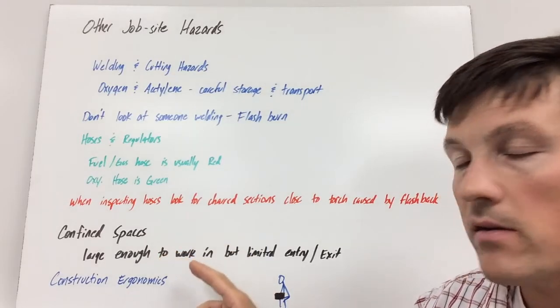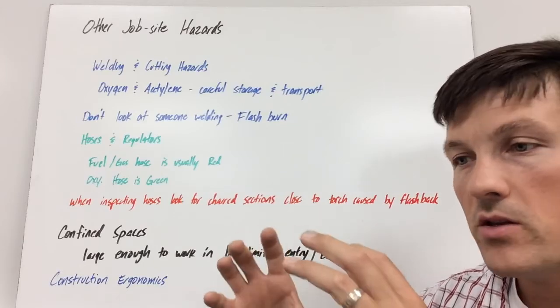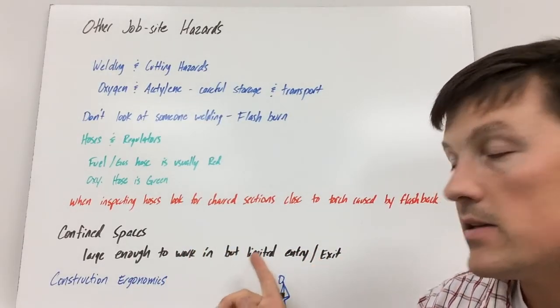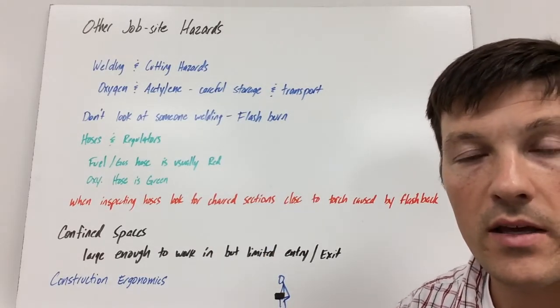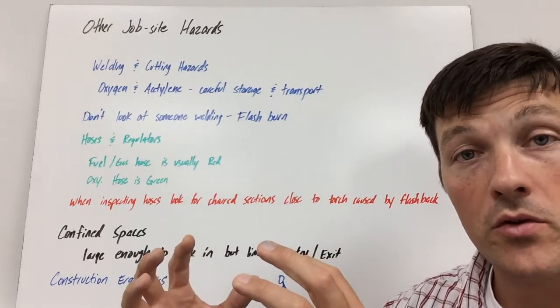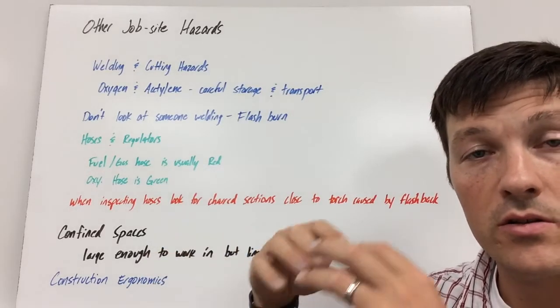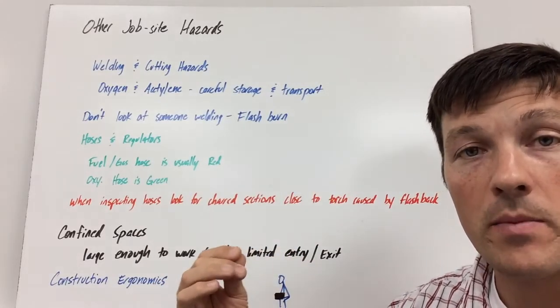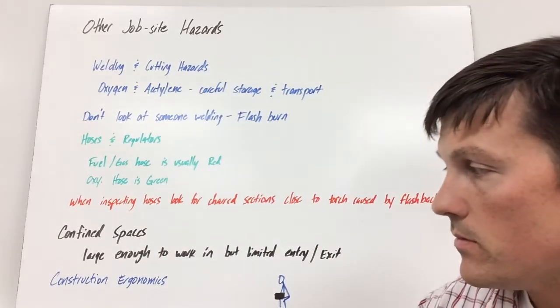Another danger is going to be confined spaces. A confined space would be defined as something you could still work in, but it's small and has limited entry and exit. So in case something happens, it might be difficult to get out of there. Also in a confined space, a hazardous atmosphere may occur if you are welding in a confined space. Maybe a respirator or something like that would be needed.